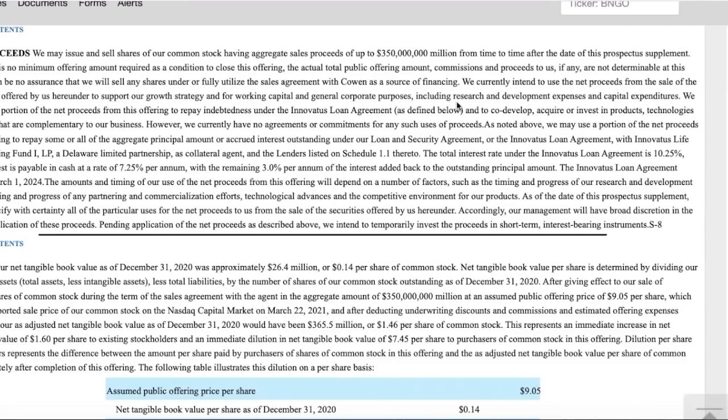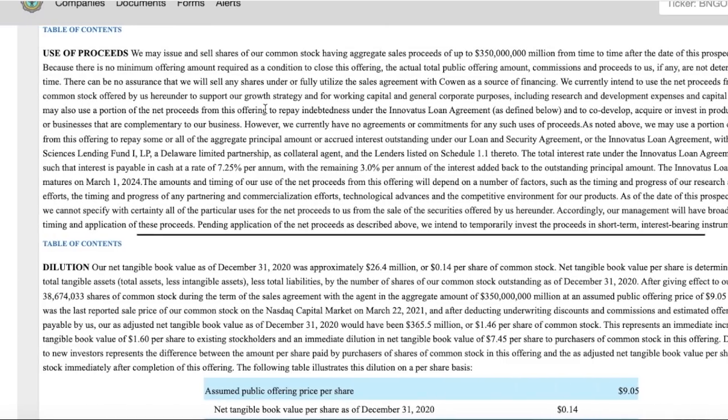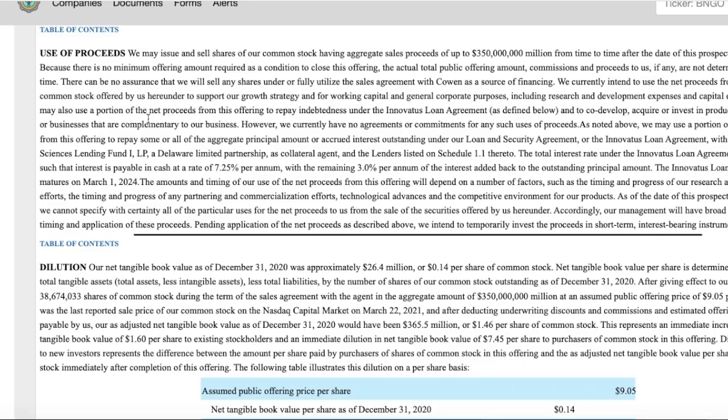And then we see including research and development expenses. So that is going to be to develop the prenatal and any other assays, which are the tests that Bionano Genomics can perform. Now, they're also going to be researching and developing the prototype of the next generation Saphyr. So when you actually look at this document, the funds that Bionano Genomics is raising are for really good purposes. We also see that they want to acquire or invest in products and technologies, and may also use a portion of the net proceeds from this offering to repay indebtedness.